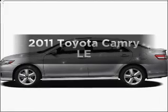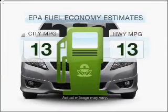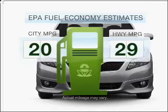Presenting the 2011 Toyota Camry. Travel the roads in style and comfort in this great vehicle. Save your money. Make fewer trips to the gas station to fill your gas tank when driving this fuel-efficient vehicle.